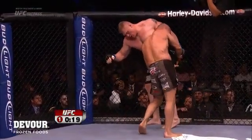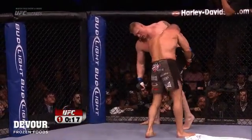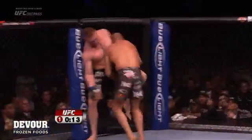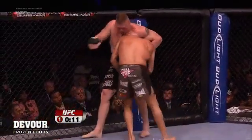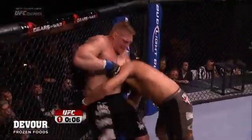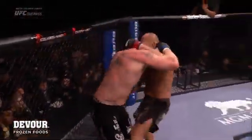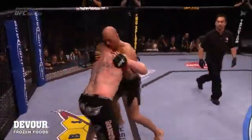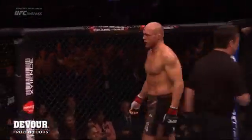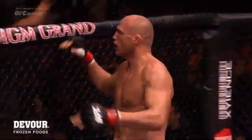Gotta watch the hand on the fence. Long way from the corner is Brock Lesnar. Again. Yep, he's got to be careful. Mario Yamasaki warns him about grabbing the fence. Randy is trying very hard to get Brock down to the ground. Great first round. Huge first round. Hello, Brock Lesnar. Randy Couture's going nowhere.